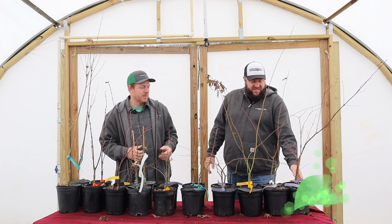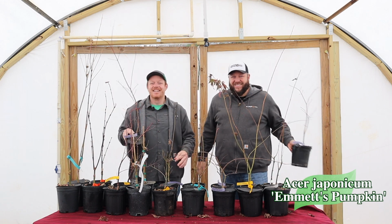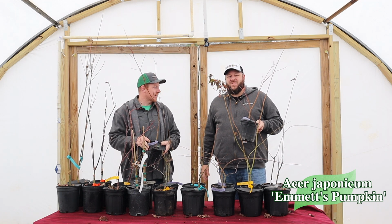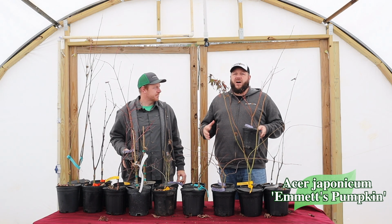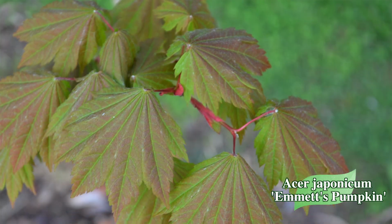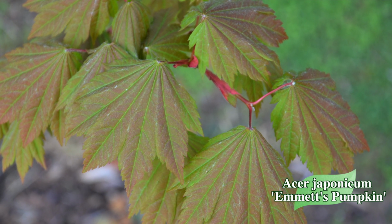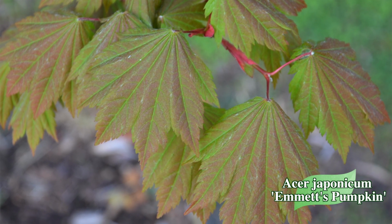So let's start off down here with Emmett's Pumpkin. I mean, Emmett's Pumpkin is a fantastic plant. It's got those really big Acer Japonicum leaves and some pumpkin orange fall color. Yeah, I like this one. Much like Blushing Beauty and Akamote, this one kind of has a blushing color in the spring too. It can often have some nice orange shades over top of that large Japonicum style foliage. Now, I find this to be one of the most vigorous Japonicums as well. So get this one out, let it do its thing.